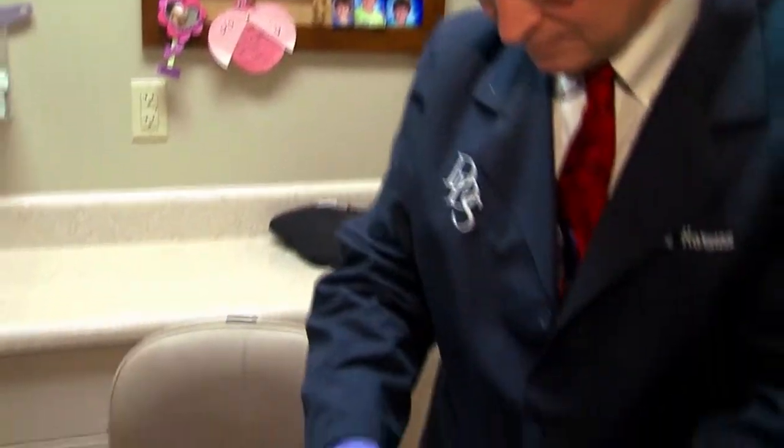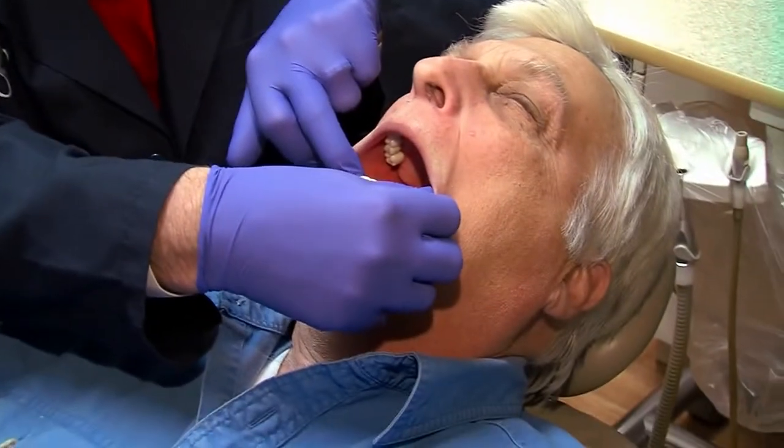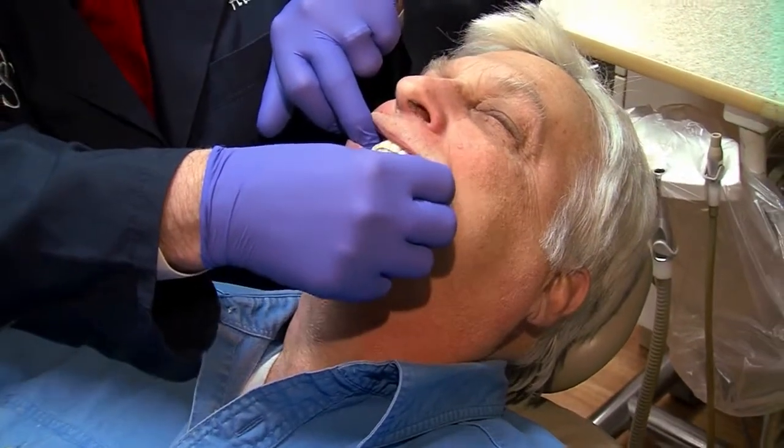They can eat better. Jim says the implants took a little time to get used to. After years, your mouth changes physical characteristics. So Dr. Harmon even said that the tongue would have to get back into position again. And in a couple of weeks, I was fine. Jim says they were a great choice, one he would recommend to anyone. Absolutely, absolutely. It's the way to go, and like I said, they're permanent. Giving him a permanent reason to smile.